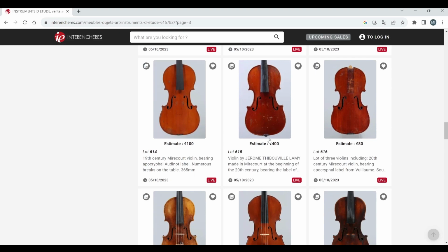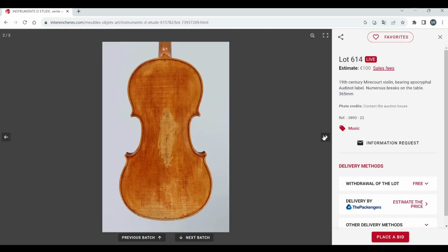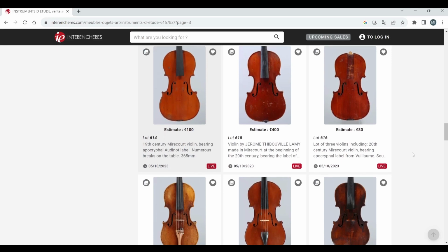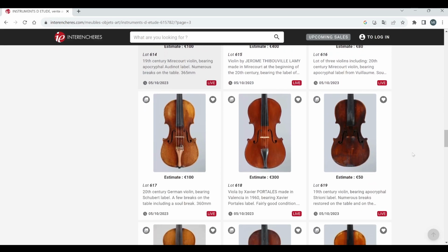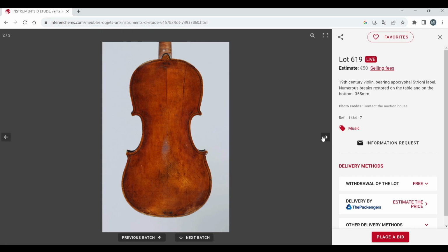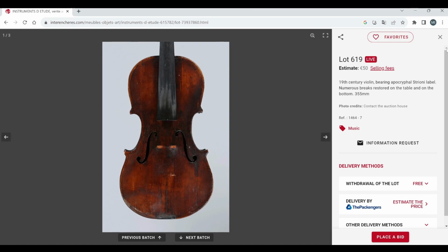More Mirecourt stuff. Let's have a look at this 19th century Mirecourt violin. Once again, looks like the varnish has been fiddled about with a bit. German violins, 19th century violin with a Strioni, or is it meant to say Storioni label. 355. Slightly bizarre looking instrument that.